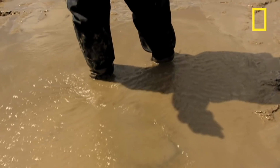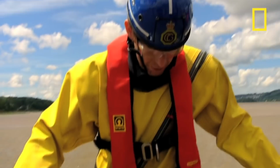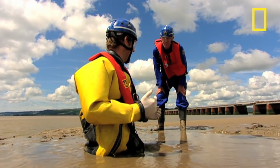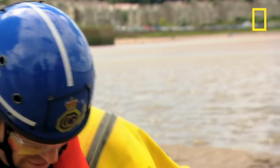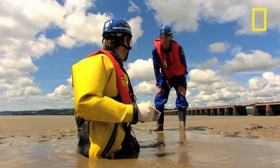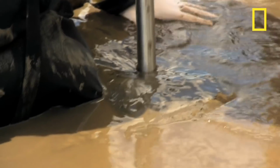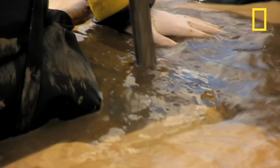Have you ever heard of quicksand? You probably have, since there are memes like this one. When I was a kid, I thought quicksand was going to be a much bigger problem. And see, that's because we usually don't have to deal with quicksand in life. In fact, watching this reporter try to sink in quicksand quickly made me think, that doesn't look as quick as I thought it would be.